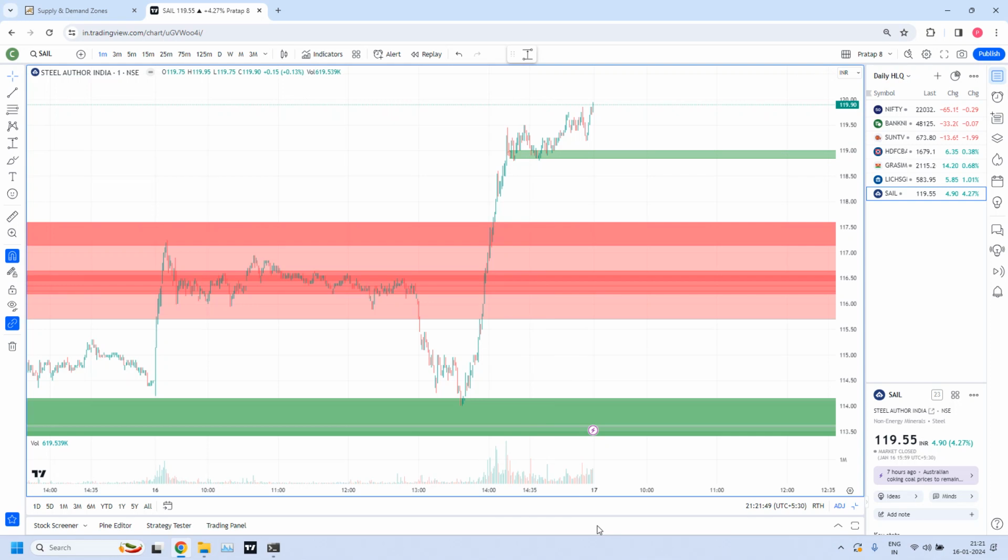Every day we are just seeing high liquidity zones. Okay, high liquidity zones give a very good profit during intraday, I agree. But high liquidity zones combined with bullish trade setup or bearish trade setup, see the kind of result we get. That is what happened in SAIL today.